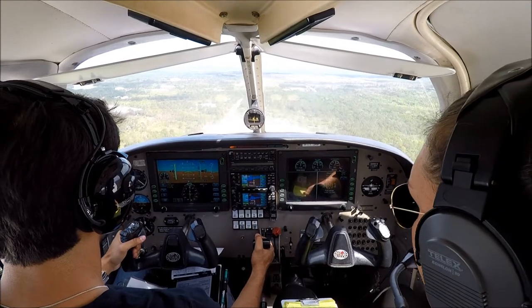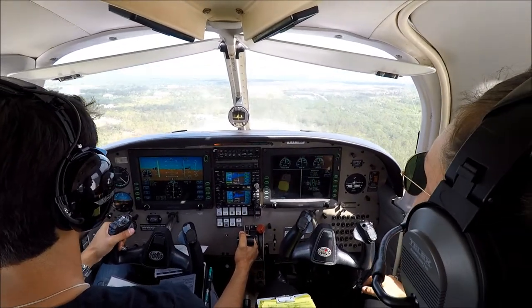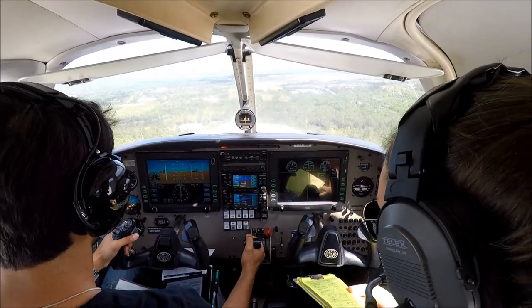Space Coast Tower, 223, we'd like to get a departure back to the northwest. Station 223, left turn northwest is approved. Left turn northwest is approved. Thanks for the help, guys.